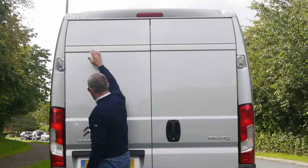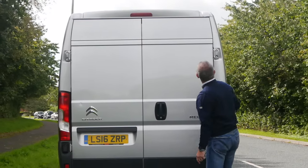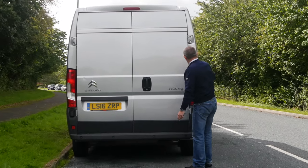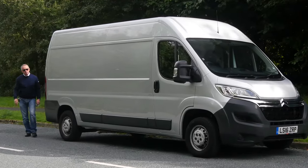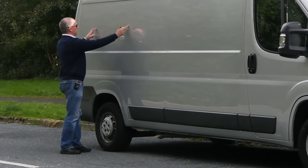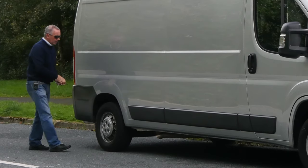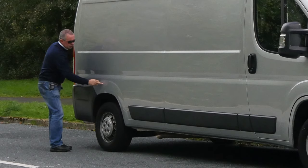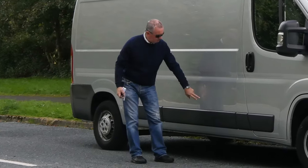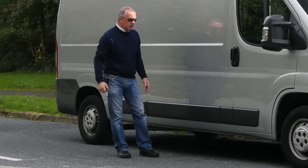Couple of little dings there. There's a ding there. Nothing again too serious. Slight one there, and then just one there up at the top corner. There's a couple more marks along here. Just there. There's a shallow dent, about so big, but it is only shallow. There's a little scratch there, and then there's a little bit more of a gouge, a bit deeper, just there, and that's about so big.